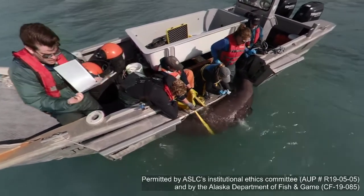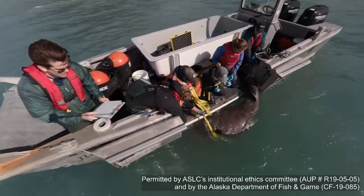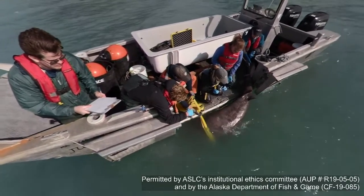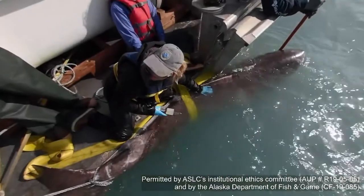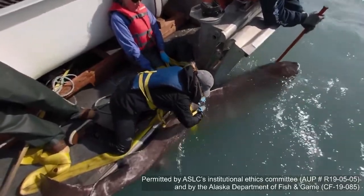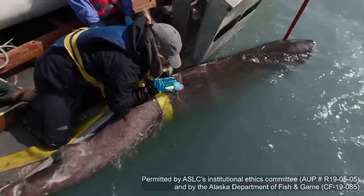So we're trying to find out as much about these creatures as we can. We actually take measurements of the length of the animal. We look for any noticeable scarring or anything like that. A lot of them have parasites. This here is actually putting a tag on this creature. So we put several different types of tags.